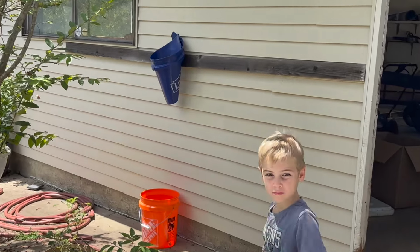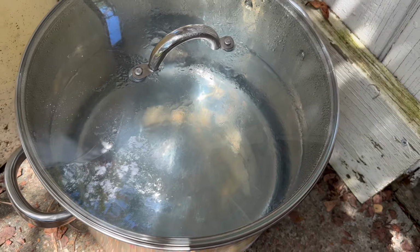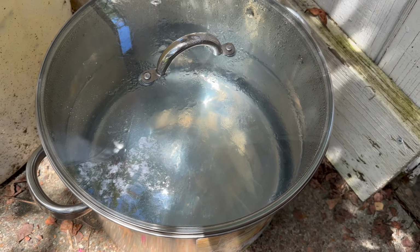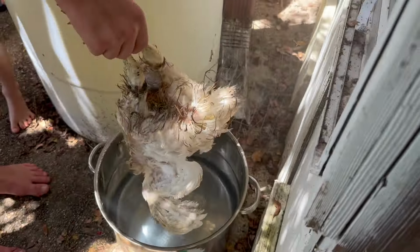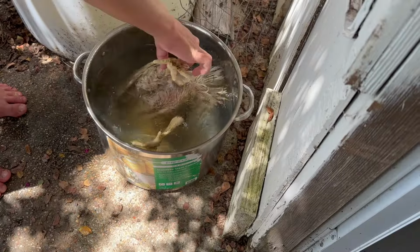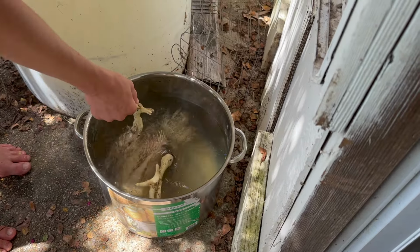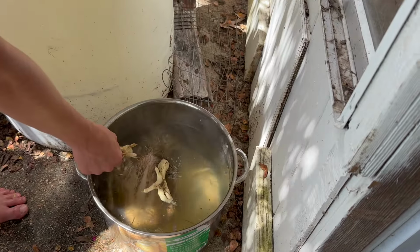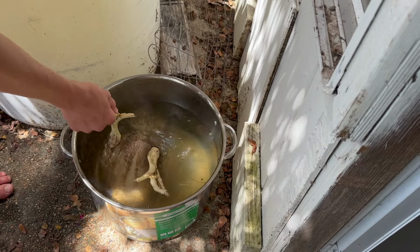We have our cone set up with a bucket underneath ready. I have a scalding pot here, which hopefully, it was boiling when I brought it out, so hopefully that'll be hot enough. All right, pop it in the scalder, dip it right down. We don't want to do it too long, but we want to get it good and scalded. Keep it in there, I'll tell you when.